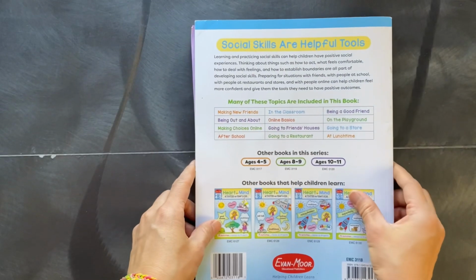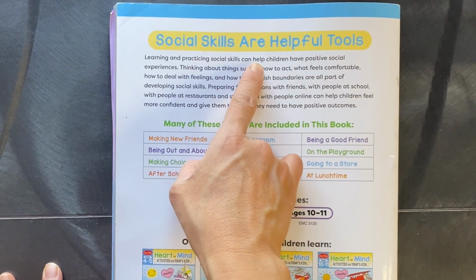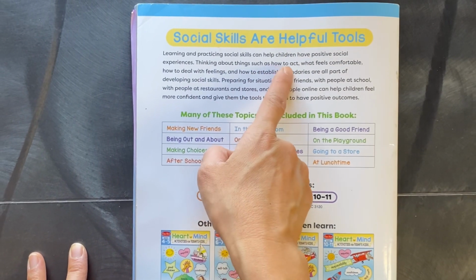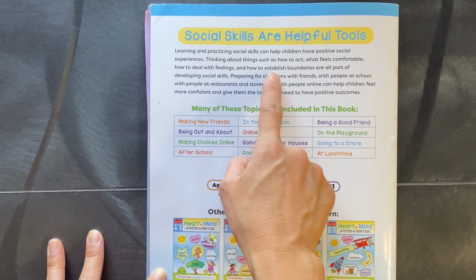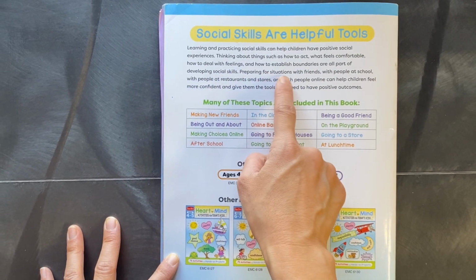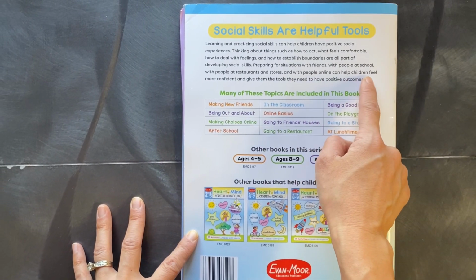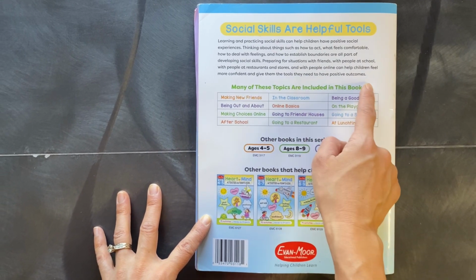And on the back of the book, it states that practicing social skills can help children have positive social experiences, thinking about things such as how to act, what feels comfortable, how to deal with feelings, and how to establish boundaries are all part of developing social skills. Preparing for situations with friends, with people at school, with people at restaurants and stores, and with people online can help children feel more confident and give them the tools they need to have positive outcomes.